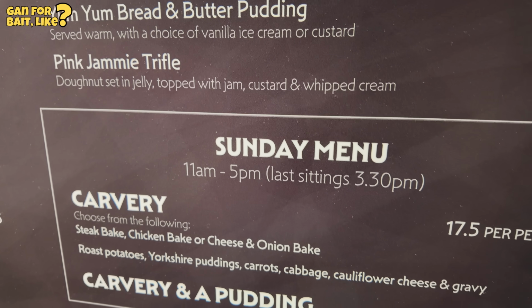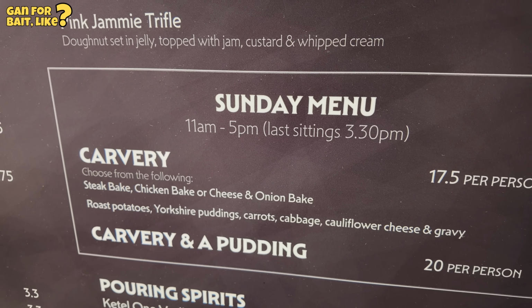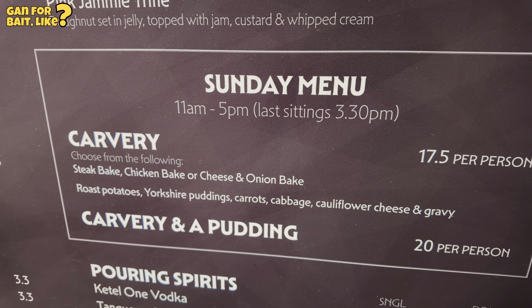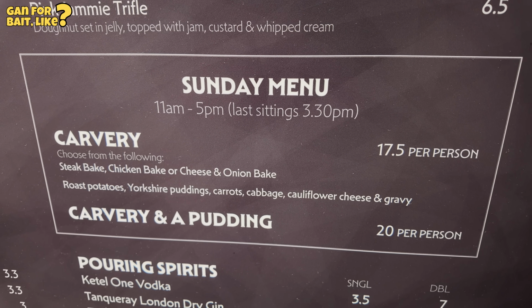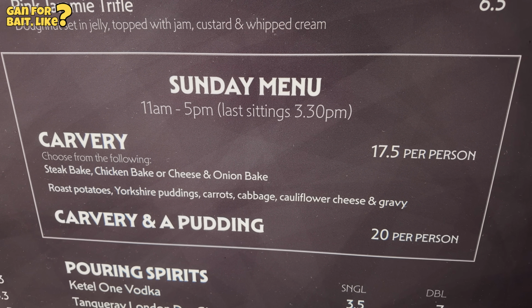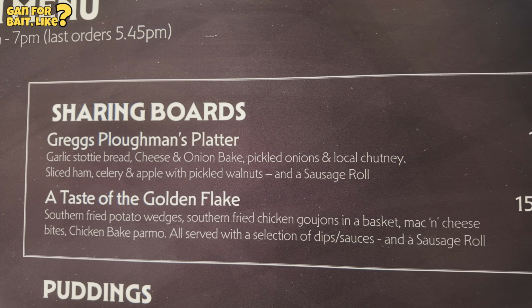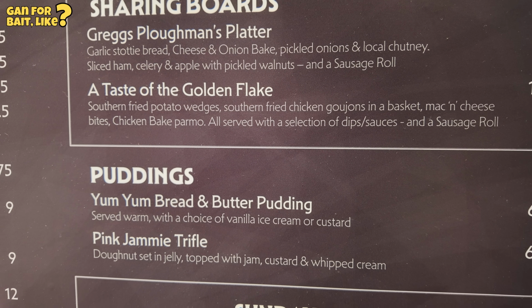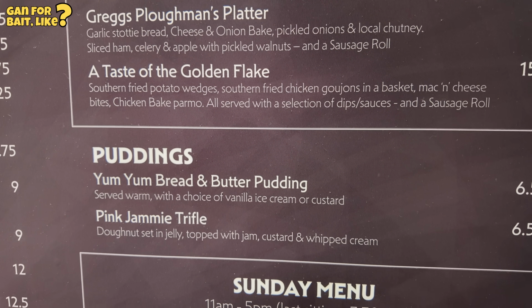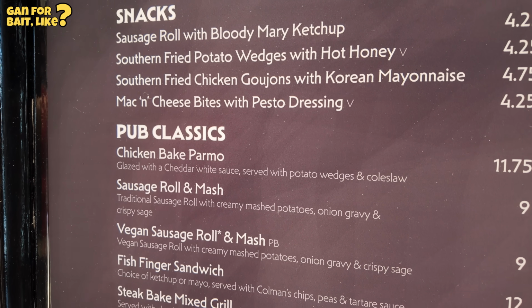So there's a carvery, which is basically a steak bake, a chicken bake, cheese and onion bake, and then all the trimmings, your roast potatoes, yorkies, carrots, cabbage, cauliflower cheese, gravy, with a pudding, 20 quid, or with no pudding, 17.50. There's sharing boards there as well. So loads of different options. The puddings, there's a yum yum bread and butter pudding and a pink jammy trifle. I don't think we're going to get desserts today, but pub classics, I'm definitely going with the sausage roll.